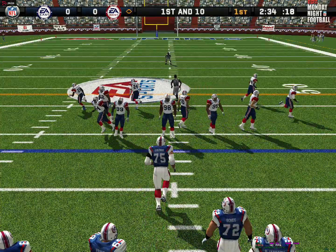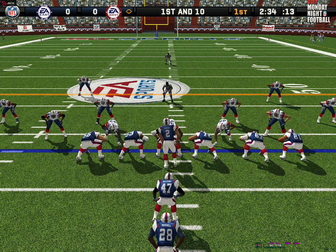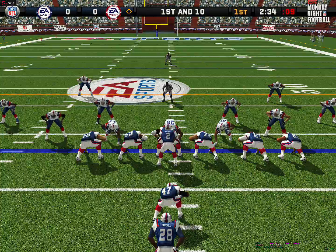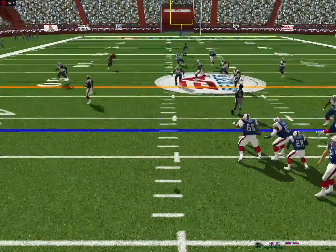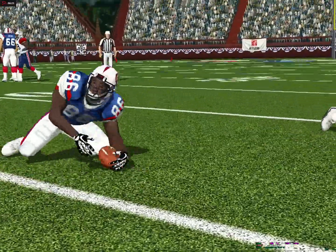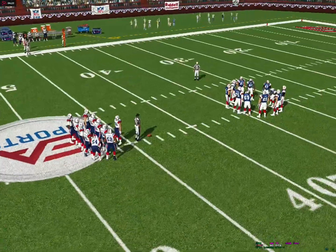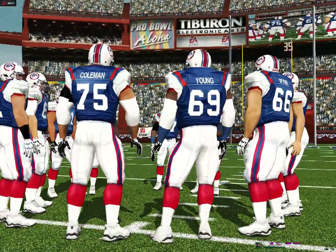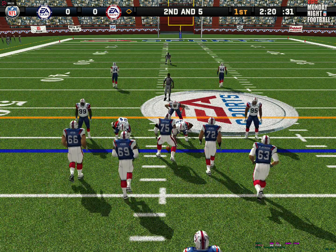First and 10. Ball on the 38-yard line. Out of the I formation. Dropping back to pass on first down. Throwing. And this pass is completed. Number 54 makes the stop at the 44-yard line. He threw that one underneath the coverage, and that's exactly the thing they teach you to do. Always take what the defense gives you. Ball on their own 44.